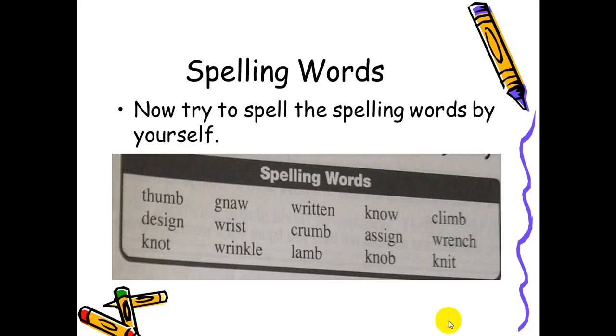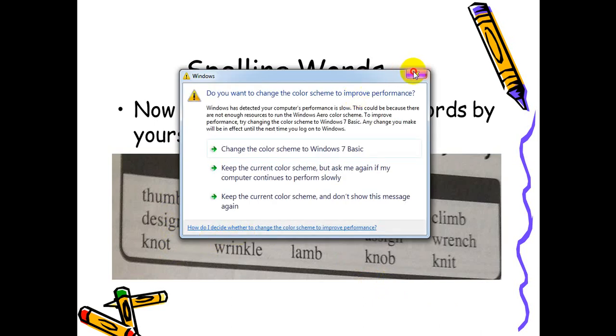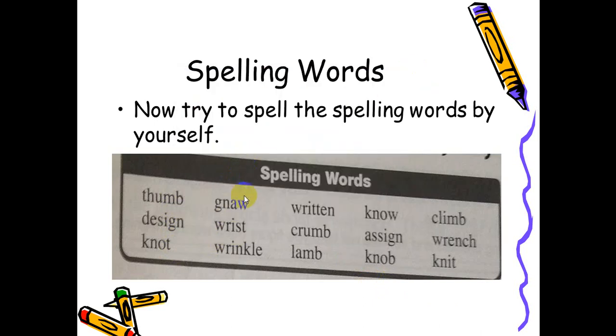After finishing page 225 and after writing and copying the answers, we should spell the words and apply the grammatical rules we learned. We have learned them. And be careful, my lovely students, of the silent letters you are going to see and notice in every word. Thumb.